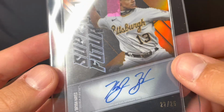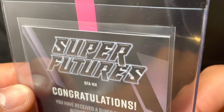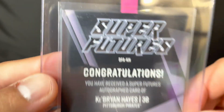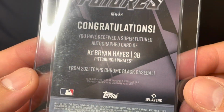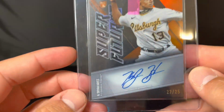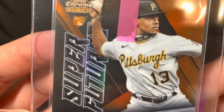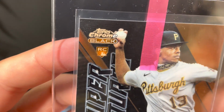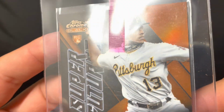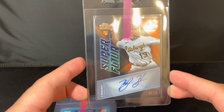I'm sending it in because I think it could 10. I think it's got an outside chance at 10ing. It is a thicker card though, so you never know. I do think it will. I mean, it should be a 9.5 unless there's something I'm not seeing on the surface. A lot of the scratches you're seeing are on the case. So I think it's a really cool looking card. Again, my third Brian Hayes auto.